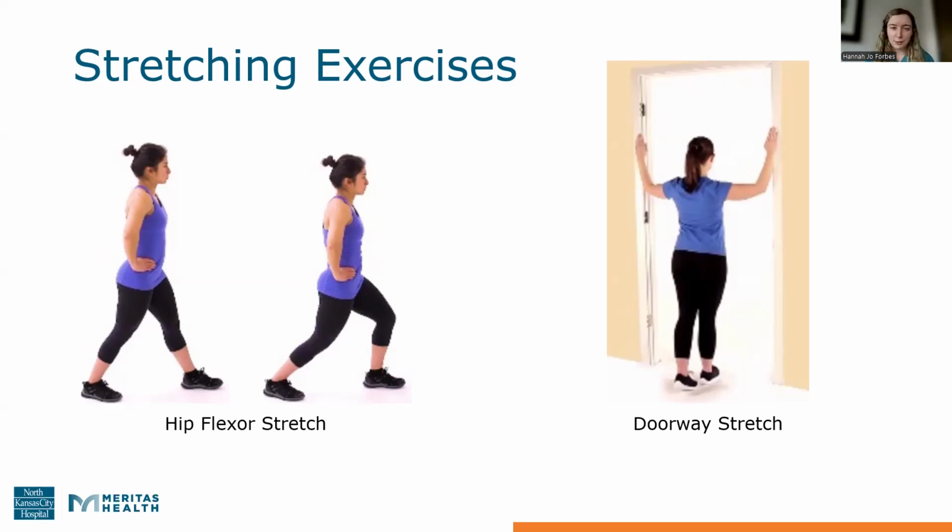Stretches should never be sharp or painful. They should just be like a pulling sensation. So don't feel like you have to break any records. It's just trying to increase the mobility of the joints. The doorway stretch is stretching your pectoralis muscles here in the front. Those are the ones that can cause some of that shoulder rounding if they're tight.